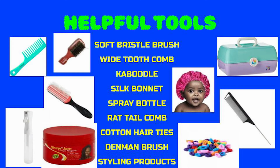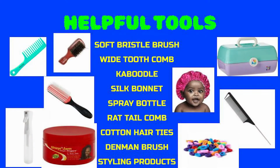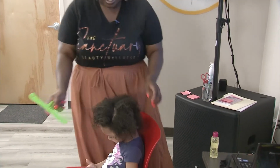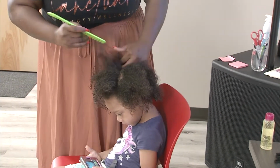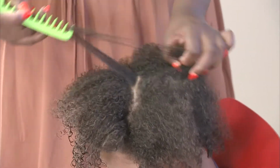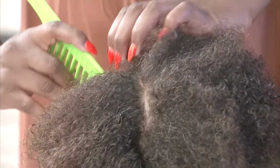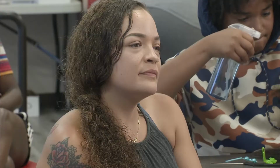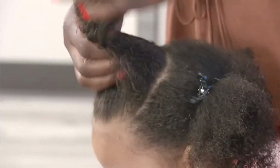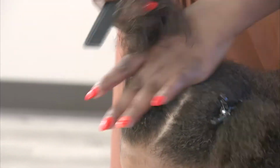These are some helpful tools. I'm going to style her hair real quick with each of these tools so we can show you guys how to use them. I'm about to just do something real simple for my girl Nia. And I'm just parting her hair with the wide tooth comb that's up there. She's sitting so well. I think I'm gonna do a couple of braids in the front. So I'm using the clips to part her hair out. I'm being really gentle with her hair. So in the very front of her hair, I'm gonna do a couple of coils.